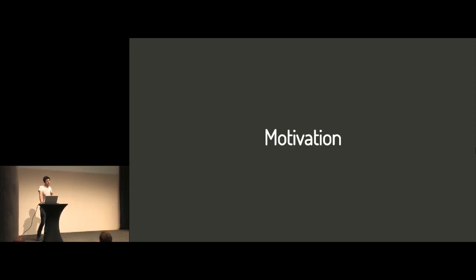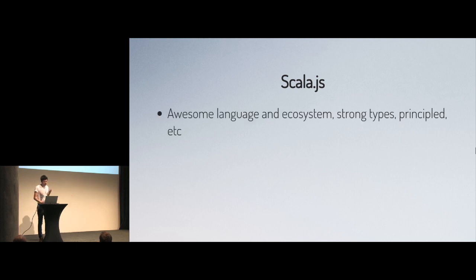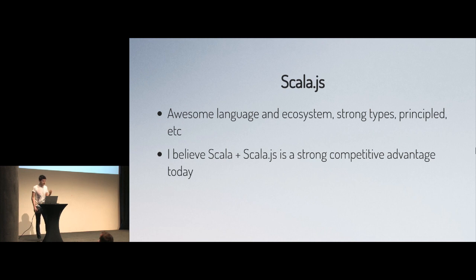So let's dig into the motivation first. Right. So Scala.js, I won't go into too much detail about Scala.js in itself, other than I do like it a lot, and I find it an awesome language and ecosystem with all the strong types that you would expect from Scala. It's super principled. Whenever you think it works, it works. It has a lot of really nice properties. And I do consider Scala plus Scala.js, the combination, a competitive advantage at this point. I think it works so well, especially the deep integration that you can have between the back end and the front end. I think it's really, really great.